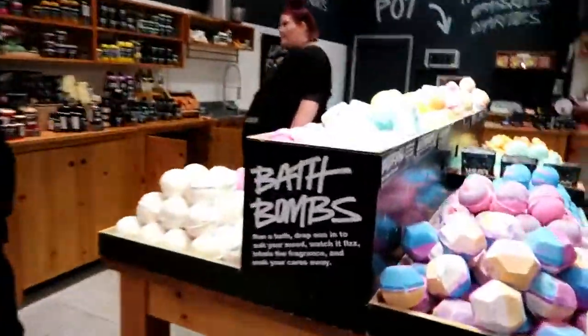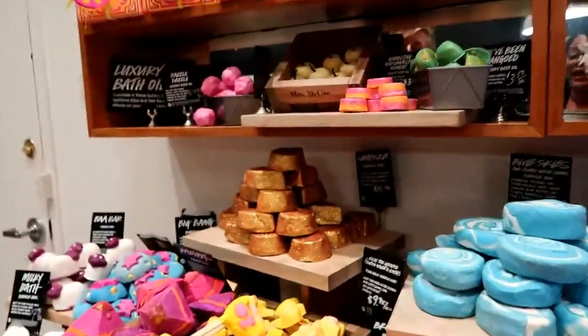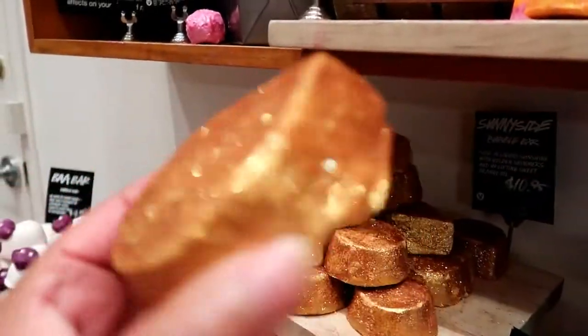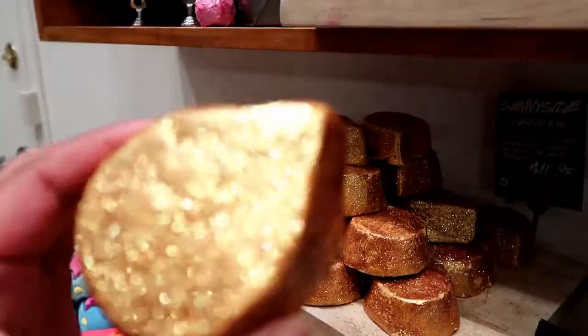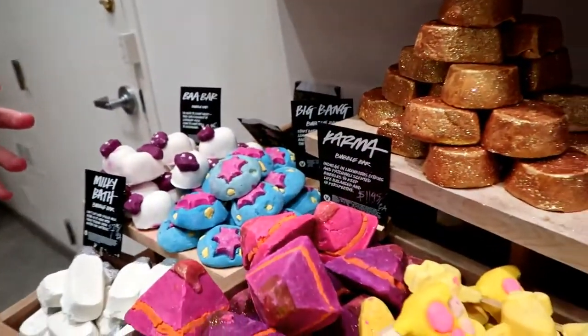Okay, so look at this. Oh my goodness. So you guys, look at this one. All black. Oh, you have the golden egg. So is this called the golden egg? That one's called Sunny Side. Very similar in how it looks, but totally different in how you use it. Beautiful. So you're gonna break off a piece of it.